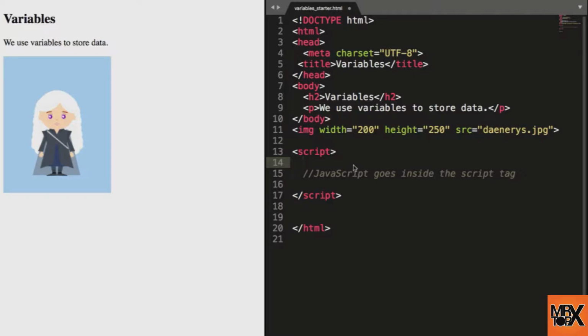Now, even though this is an HTML file, the browser knows that anything inside of these script tags is going to be JavaScript, and the browser will interpret it as such. This note here is just to remind us that everything inside of the script tag will be JavaScript and it'll be executed as JavaScript in the browser.